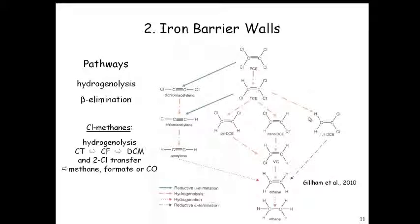Well, the zero valent iron reaction is a bit complex. Essentially, it involves a sequential dechlorination. We could go from tetrachloroethylene, PCE, to TCE, to DCE, to vinyl chloride, to ethene, and maybe ethane as well. For chlorinated methanes, again, the reaction is a hydrogenolysis, where carbon tetrachloride goes to chloroform to dichloromethane. And then if we can get a 2-chlorine transfer, we can get methane, formate and other relatively innocuous chemicals.